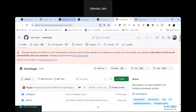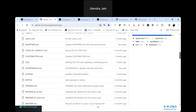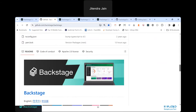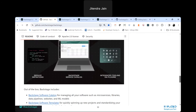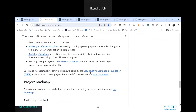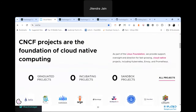And quickly, as I talked about, Backstage is an open source community project. So you can see the source code is available. You are free to take the source code, build it, customize it, and you are always free to contribute to the open source community Backstage. And there is a community called Discourse which supports Backstage for changes because now it's not officially part of Spotify, it's part of CNCF, and they are going to manage it. You can see Backstage is now part of CNCF, so this is the CNCF website. You all can see that.